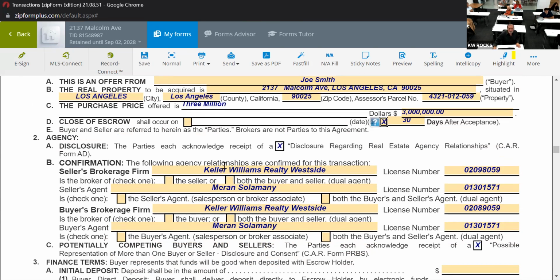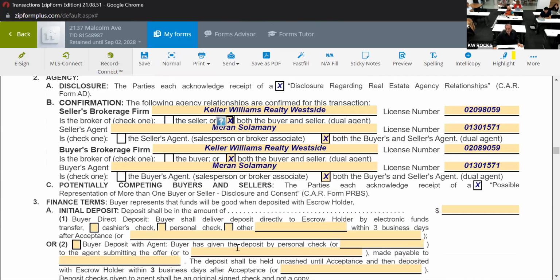Now, in this instance, since I'm representing both sides, I have to check mark buyer and seller, dual agency. But if that was not the case, then you've got Keller Williams representing the seller, and this company is representing the buyer. Makes sense? That's in the instance that it was done with two separate companies. Make sense? Yeah. Okay.